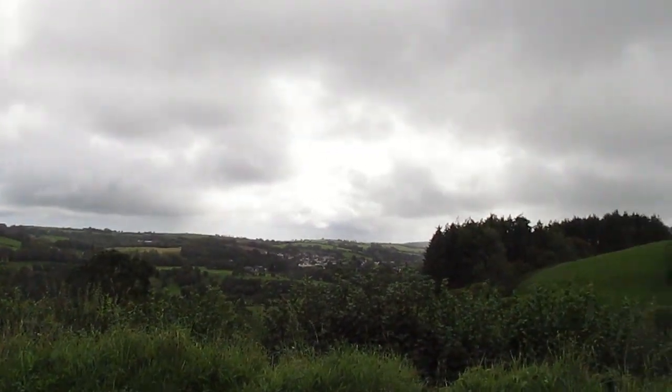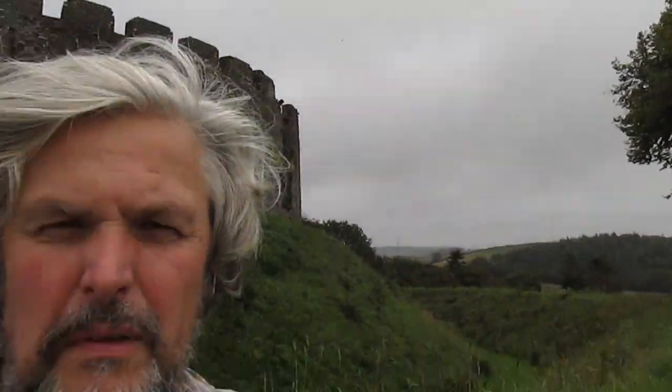We're sitting here now, just plucking up the courage to do the hill back again, and then we can have a nice walk around the nursery. So, from the castle, I am waffling now, and it's time to say goodbye.